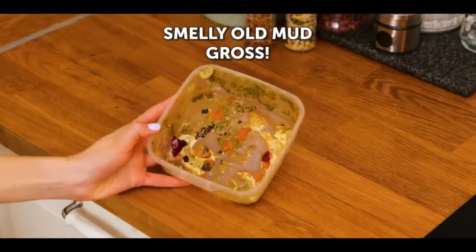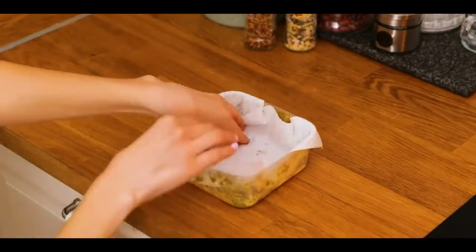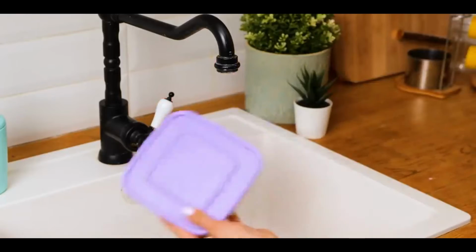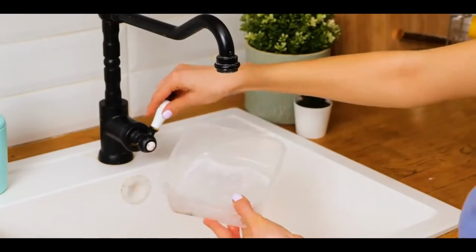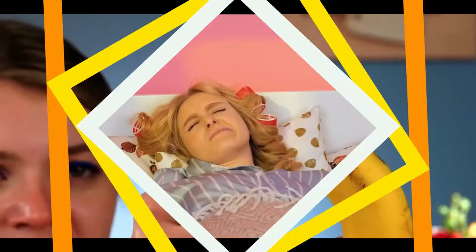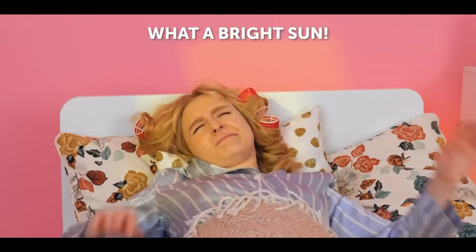There are so many hacks throughout the world that will absolutely change your life. So that's why us here at Ready Set Viral are here to give you some insane life hacks. Let's head into it. Number 1, DIY blinds.